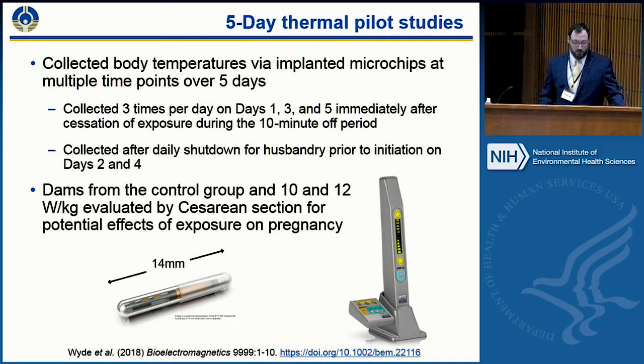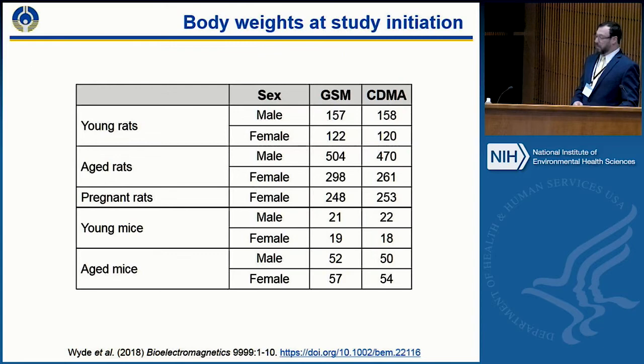So dams from the control group and 10 and 12 watts per kilogram were also evaluated by cesarean section to evaluate potential effects on the status of the pregnancy in these animals as well. So, as previously mentioned, males and females have different weights. I think Miles showed the graph twice that displayed this quite nicely, but here you can see that in males and females, males are quite heavier compared to the females in all of these rat groups. You see the mice, males and females are approximately the same weights.